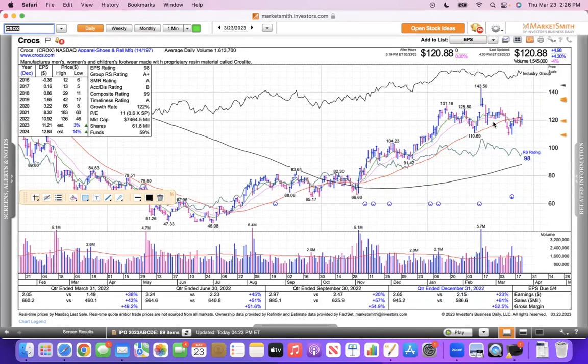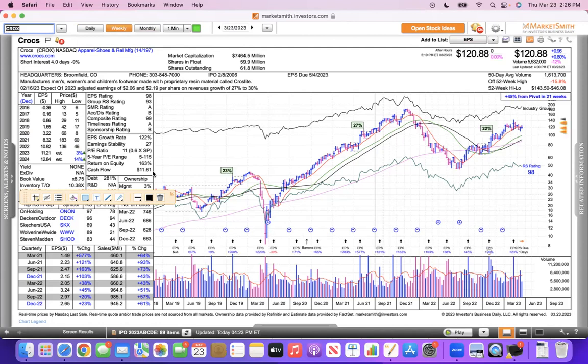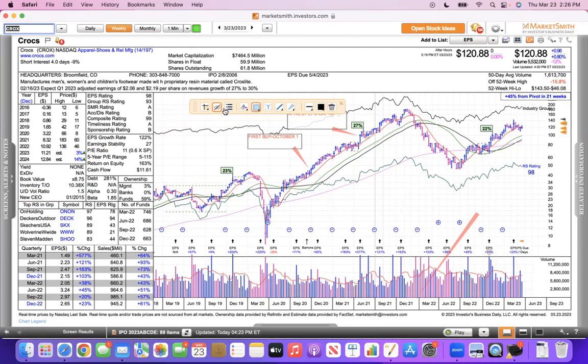CROX is another one. This one's not getting the love of the Deckers and the ON because it's got debt. I got to go to the weekly here. Dig a little deeper into CROX. It's got debt because it bought Hey Dude, which is doing very well, but they incurred a lot of debt. So a lot of debt in a high interest rate environment makes investors pause for concern. But I believe they're going to grow their way out of it and pay down that debt pretty quickly.